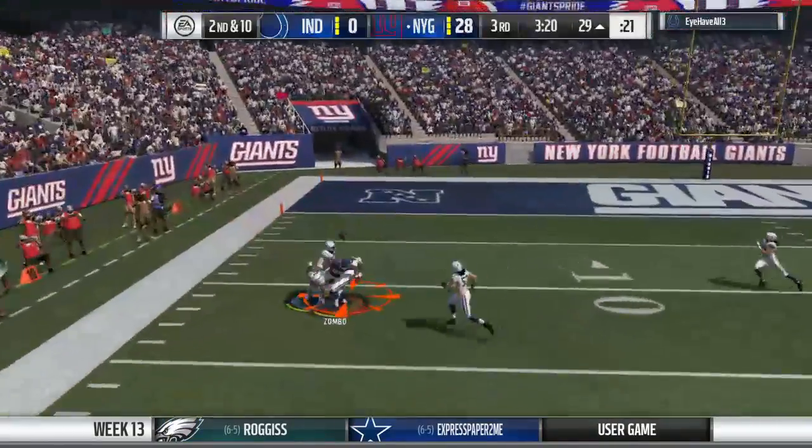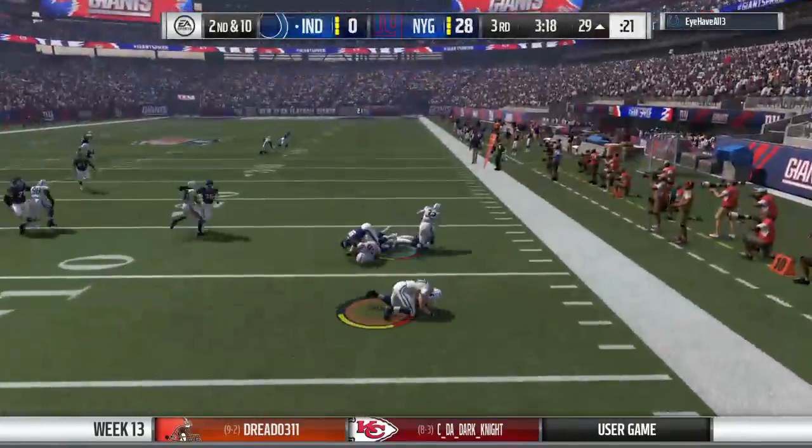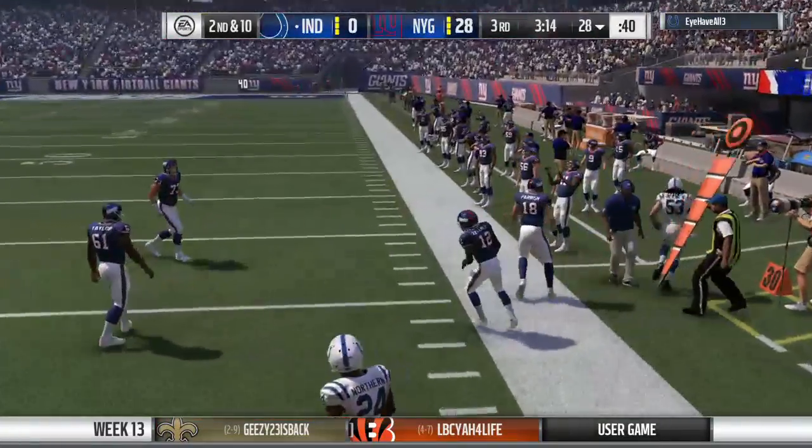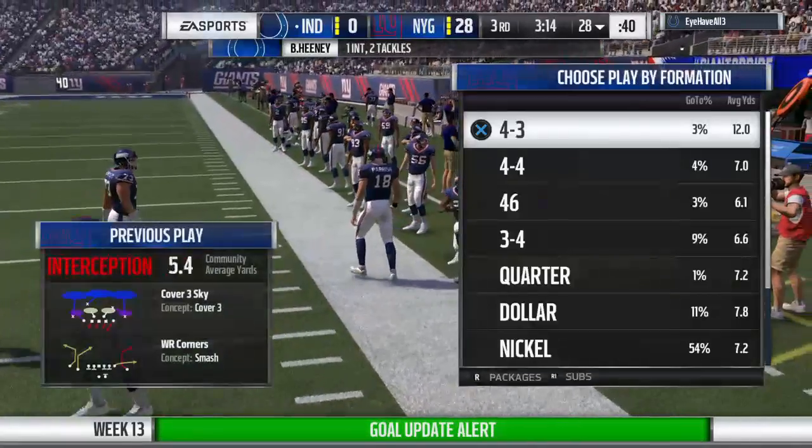And the defenders know it, too. They sniff that out. And he's going to be intercepted a 3rd time. A great read, and it's picked off. Well, that's 3 picks he's now thrown in this game.